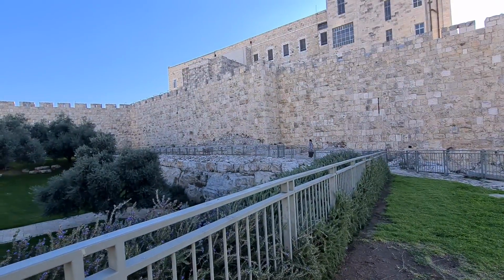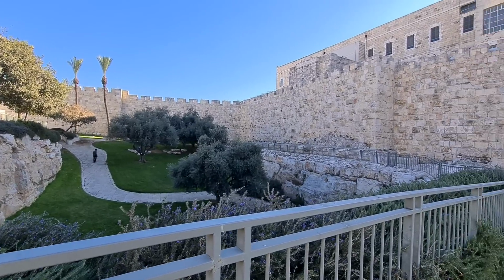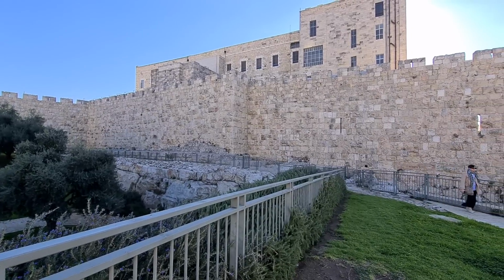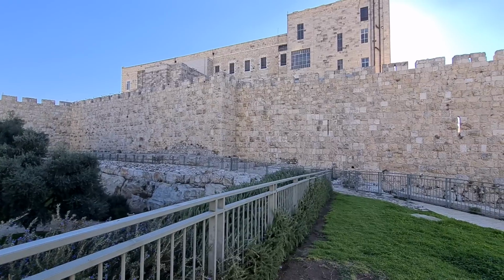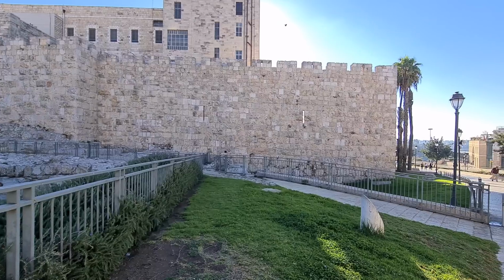Good morning from another beautiful cold day in Jerusalem. It's now 17 degrees, which is really cold there in Israel. 17 degrees Celsius, it's around 65 degrees Fahrenheit. For us, it's freezing, but I love that weather.